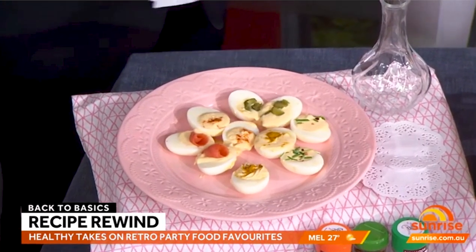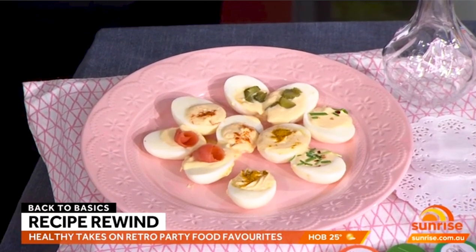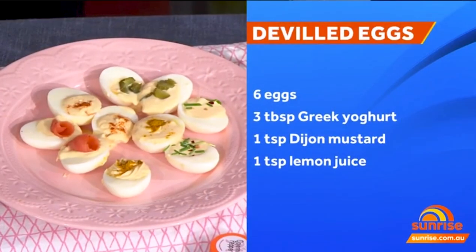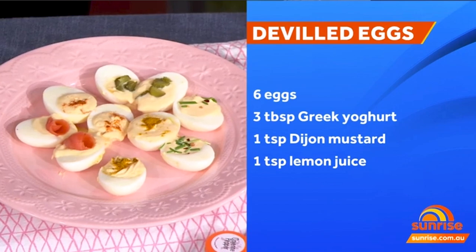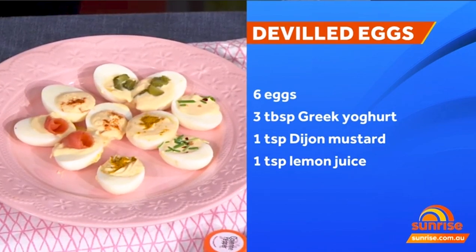Okay, let's start with one of the original party foods. Deviled egg. How do we make deviled egg? Okay, so traditionally a deviled egg was made with mayonnaise. My makeover is that I've replaced the mayonnaise with Greek yogurt, and I brought it into 2022. A cup of mayonnaise is like 1,500 calories. A cup of Greek yogurt is about 280 calories, so there's a huge caloric difference, plus Greek yogurt's good for your gut health. It's a good source of protein.